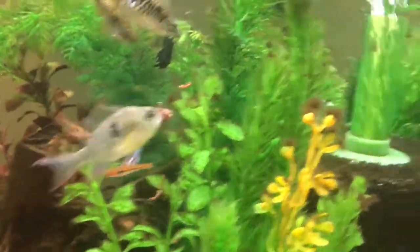Checkered barbs can be found for around $3 at your fish stores. They will be receiving an 8.5 out of 10 for price.